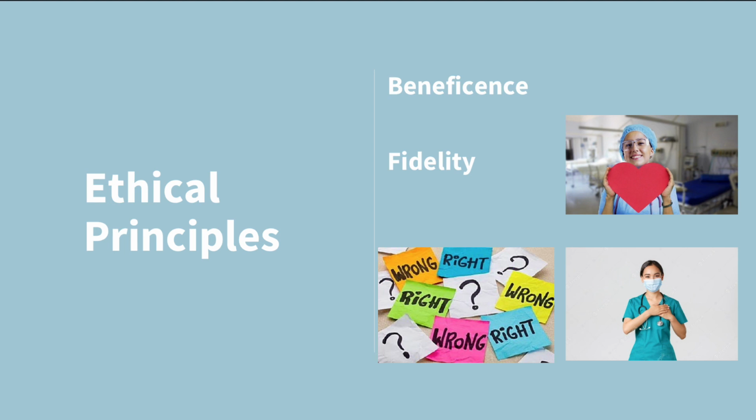The ethical principle of fidelity involves being loyal and honest towards the patient. Fidelity also requires the nurse to keep any promises that are made to the patient and to uphold their responsibilities as a nurse. In telehealth nursing, it is important for the nurse to keep patient privacy and data confidential. Every decision that the nurse makes should also work towards improving patient outcomes.